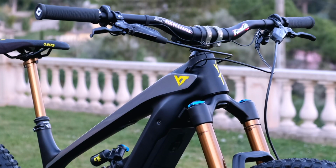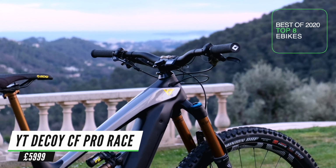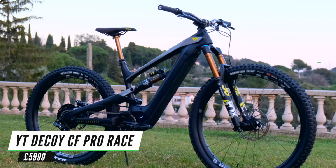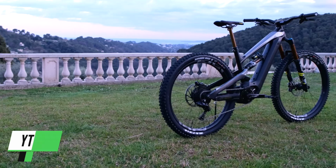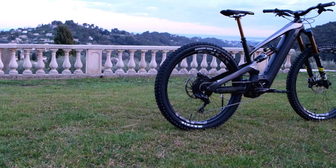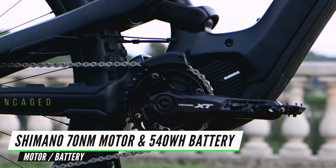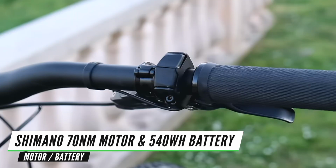One of the standout bikes of the year, the YT Decoy. YT rocked the e-bike market with arguably the best value for money e-bike in the world, with an outstanding specification that includes most of the things that you'd probably spec your own bike with. It's not only great value for money, it looks so good.